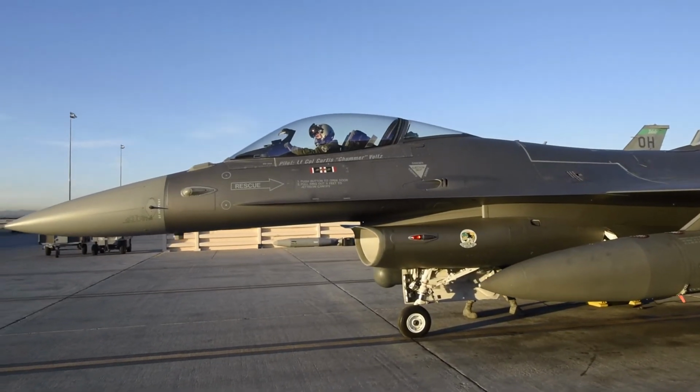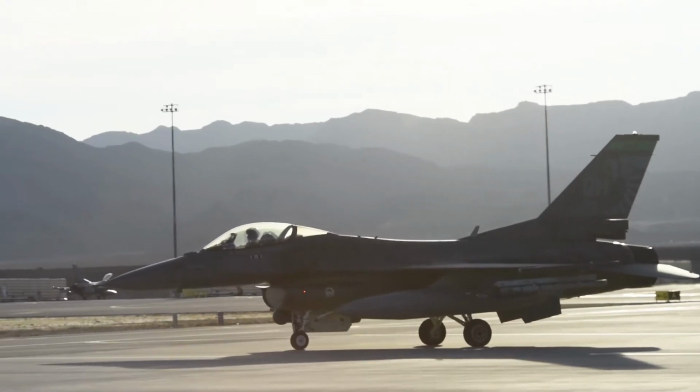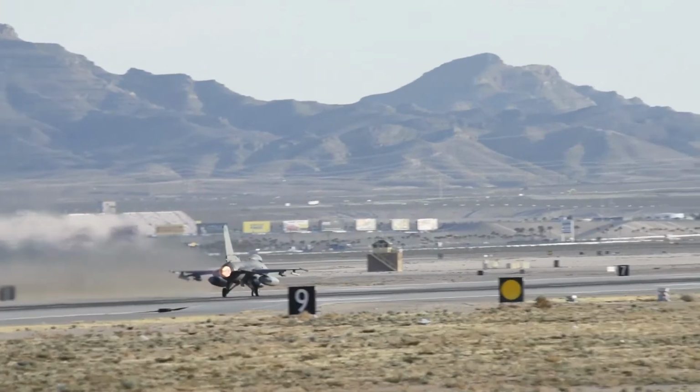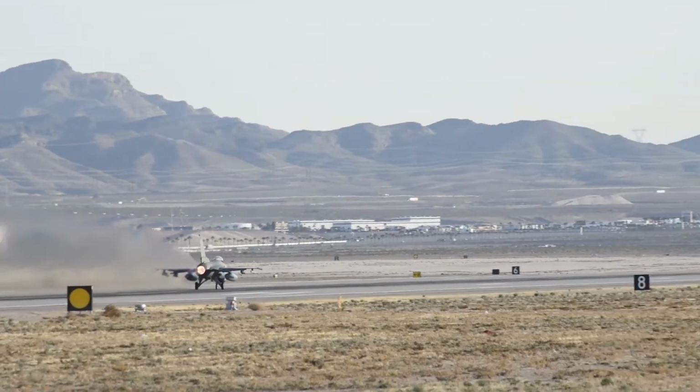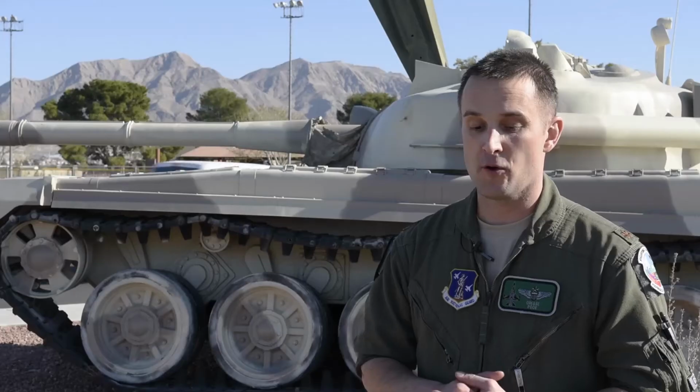So we fly from Nellis Air Force Base across Mount Charleston over into the restricted areas in California, right over Death Valley. And we immediately start working with different agencies on the radio, coordinating where we're going, what we're doing, very similar to the current operations overseas. And then we show up in our airspace and immediately start talking to the guys on the ground and working with them. Overall, I think it's been great and amazing training for us.